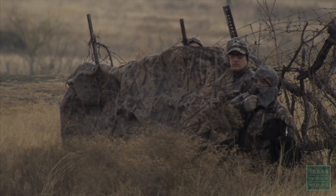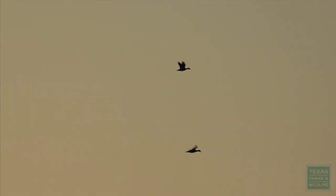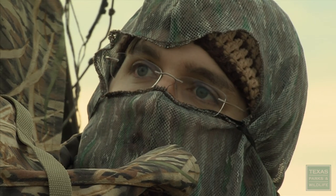Just sitting there and waiting in the anticipation of when the birds are going to come and if they're going to come and what do you do when they come. You have to go through all the stuff that you've learned in hunter education and thinking about your firearm, and just everything about it runs through you in a split second. It was exciting.